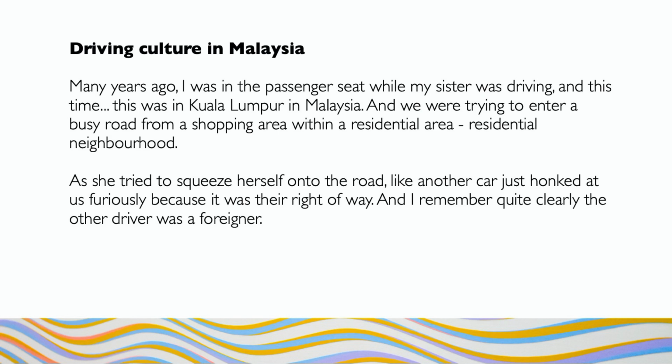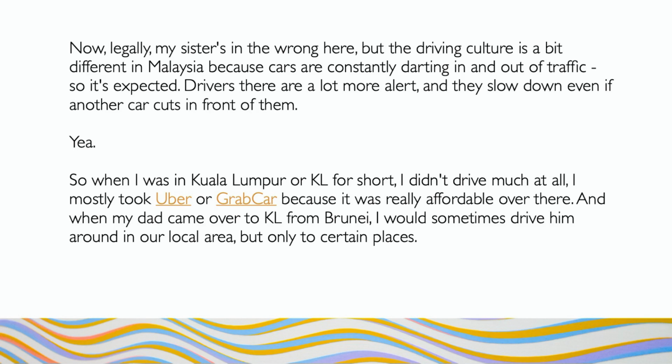Now, many years ago, I was in the passenger seat while my sister was driving, and this was in Kuala Lumpur, Malaysia. We were trying to enter a busy road from a shopping area within a residential neighborhood. And as she tried to squeeze herself onto the road, another car just honked at us furiously because it was their right of way. And I remember quite clearly the other driver was a foreigner. Now, legally, my sister's in the wrong here, but the driving culture is a bit different in Malaysia because cars are constantly darting in and out of traffic, so it's expected. Drivers there are a lot more alert and they slow down even if another car cuts in front of them.